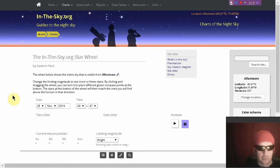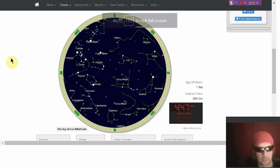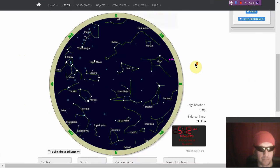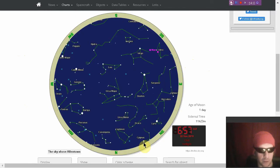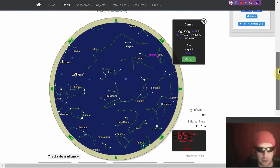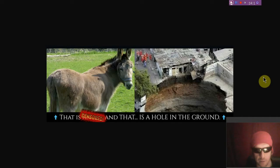Here's where stuff is above my head. I like to check out in-the-sky.org. It's super good. You can even animate your sky map. I'm interested in stuff like when Deneb will rise. One of the most obvious cosmic ray sources, Deneb, sending protons through your brain, especially if you live in the northern hemisphere, on a regular basis.